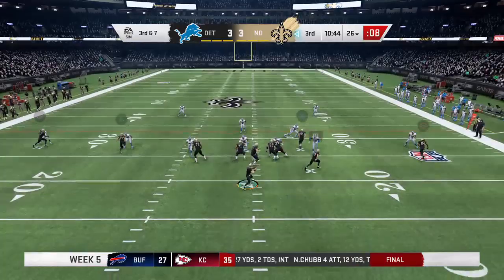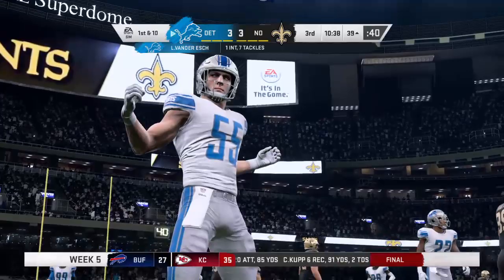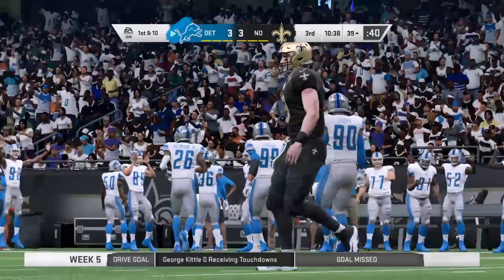From the gun on third down, Breeze. The ball popped in the air and intercepted. Picked off by Leighton Vander Esch. And the return stops at the 39-yard line. First possession of the third quarter, an interception, so maybe a second-half tone setter.